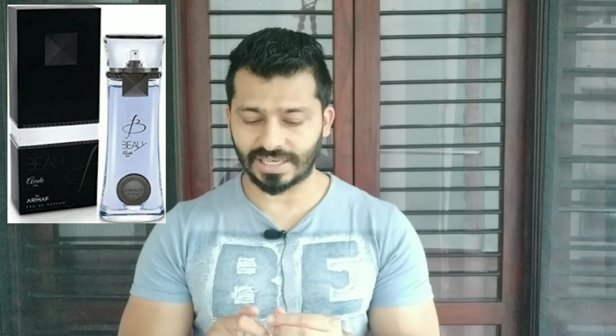So it has citrus, lavender and a slight jasmine note in the top, and then you would get oak moss, vetiver and nutmeg, which I actually don't like at all. And then in the base, wood and musky as usual. So the oak moss and nutmeg is something which I don't really like in most fragrances. Venetian green also has that, this also has that, and that is why I don't really like this one.